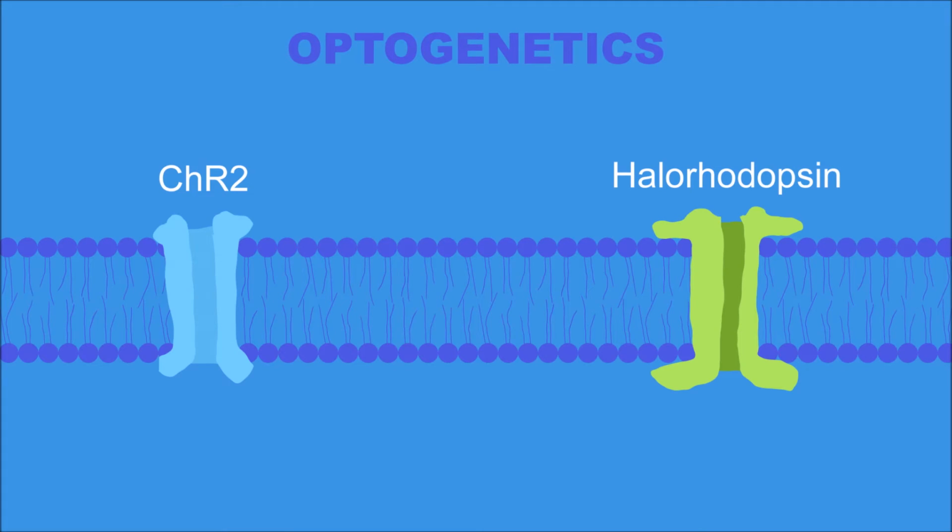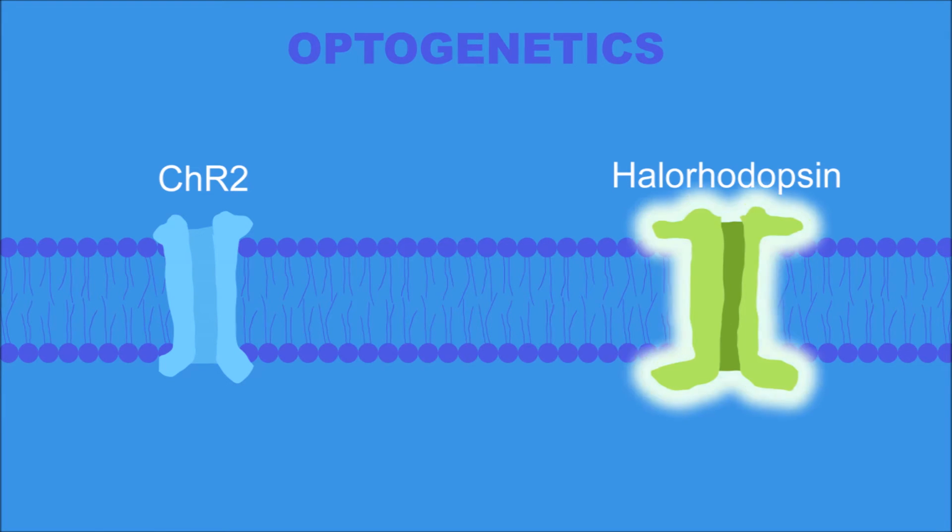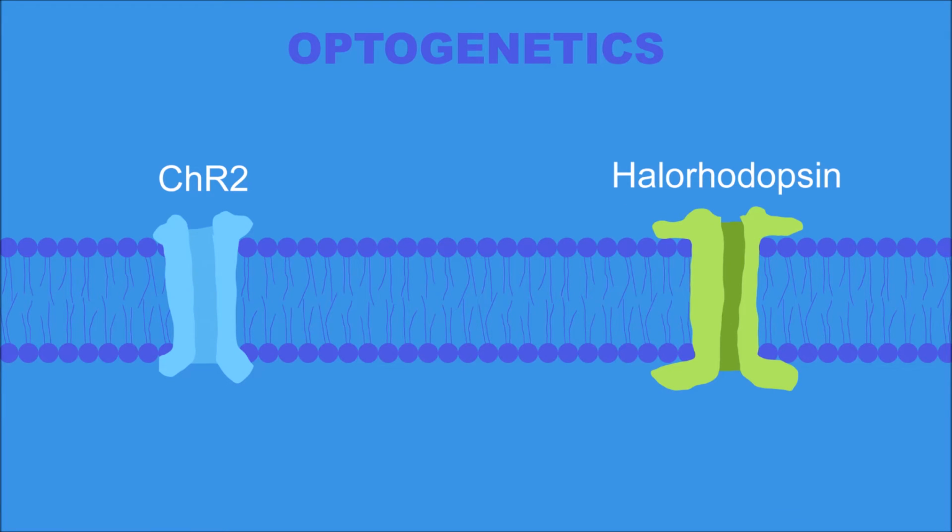Two examples of light-sensitive channels used in optogenetics are CHR2, or channel rhodopsin, and halorhodopsin. Channel rhodopsin responds to blue wavelengths, while halorhodopsin responds to greenish-yellow wavelengths. Channel rhodopsin is generally excitatory, and halorhodopsin is generally inhibitory.